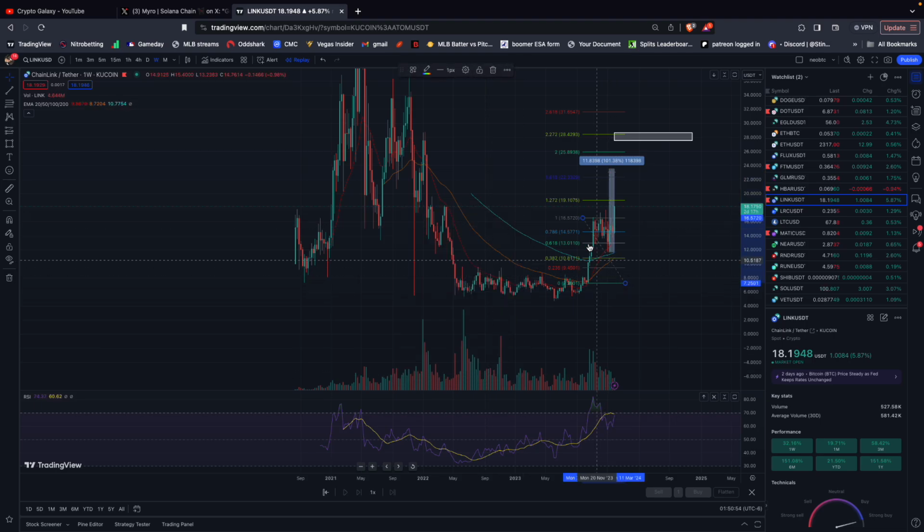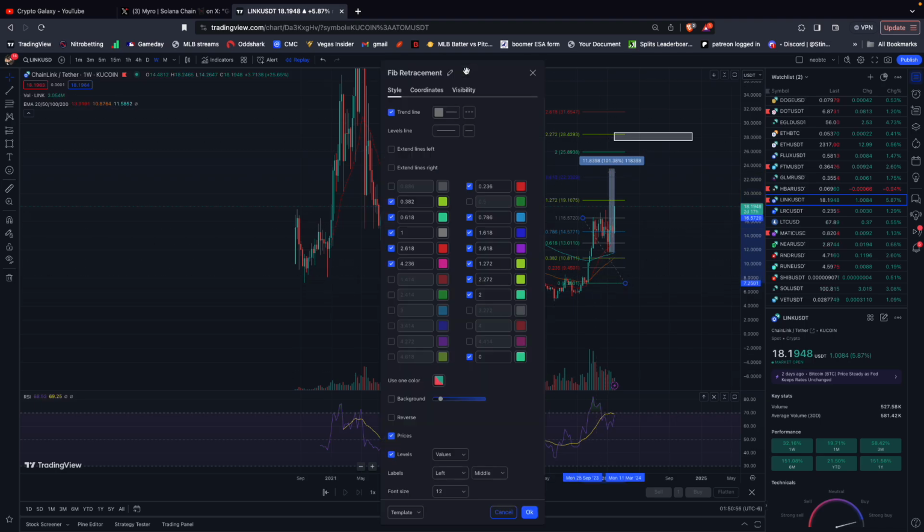Realistically, I believe there is a fib level there, to be honest. Let's take a look. It would be the 1414. Nope, it would be the, let's see, where would it be? Or is there not one? No, I guess there isn't one.